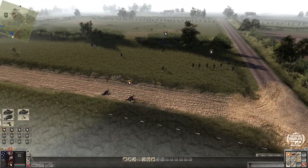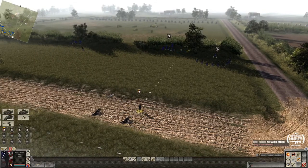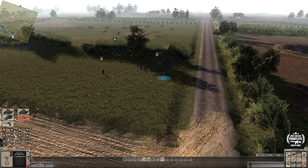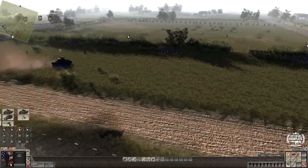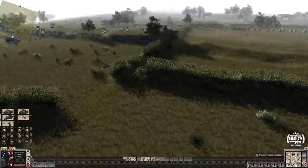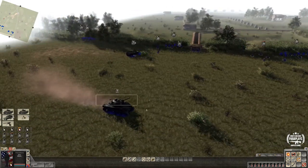What have we got down here? What have you got? M1 carbine. Yeah, you move up. I thought we had the bar gunner. Actually, we have a mortar team here. I want you up here as well. I'm going to wait up for the Sherman. It's making its way across that field. Gunner is covering there.